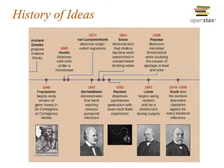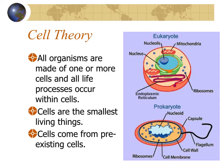And so we talked about cell theory as well, the evidence that accumulated that all organisms are made out of cells, life processes occur within cells, and cells come from pre-existing cells. And so those are big ideas that underlie microbiology. Okay.